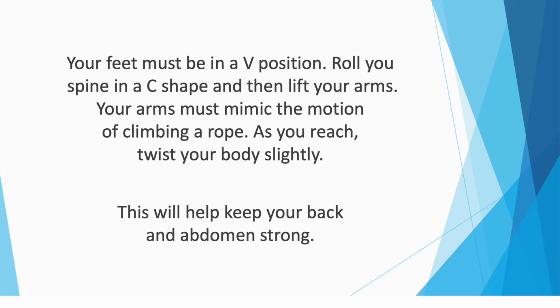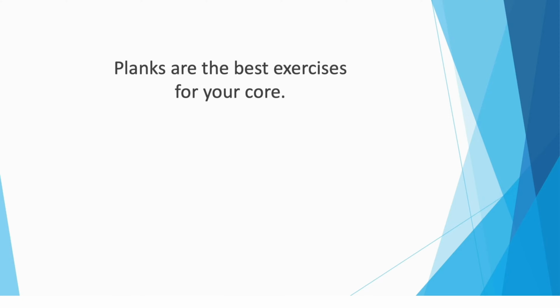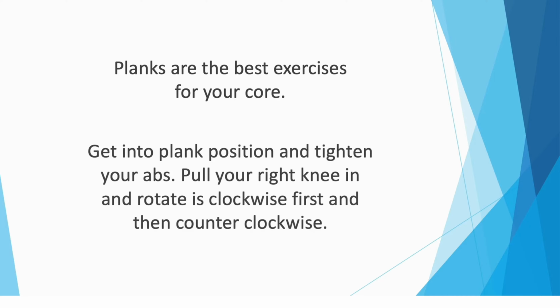Risk factors include genetic and environmental reasons. Planks are the best exercises for your core. They tighten the abdominal muscles and keep your back strong. Get into plank position and tighten your abs. Pull your right knee in and rotate it clockwise first and then counterclockwise. Do the same with the left knee. Repeat the same step 5 times on both knees.